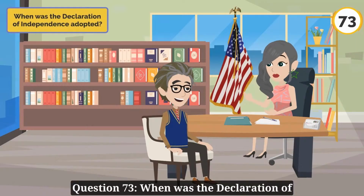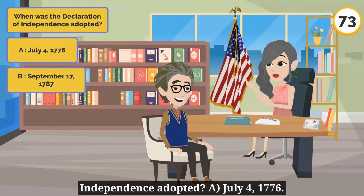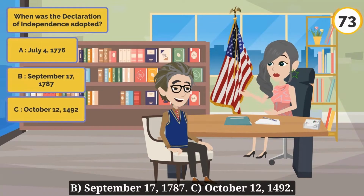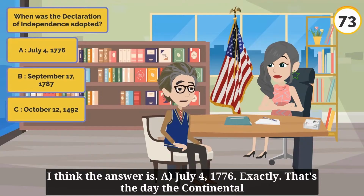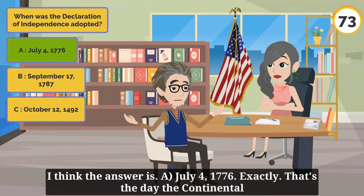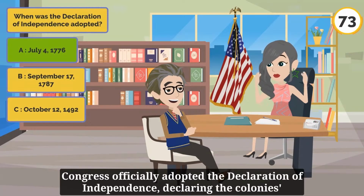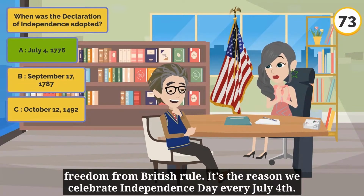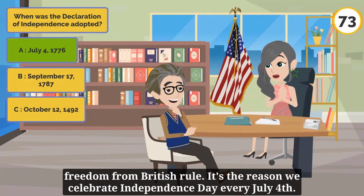Question 73. When was the Declaration of Independence adopted? A. July 4th, 1776. B. September 17th, 1787. C. October 12th, 1492. I think the answer is A. July 4th, 1776. Exactly. That's the day the Continental Congress officially adopted the Declaration of Independence, declaring the colonies' freedom from British rule. It's the reason we celebrate Independence Day every July 4th.